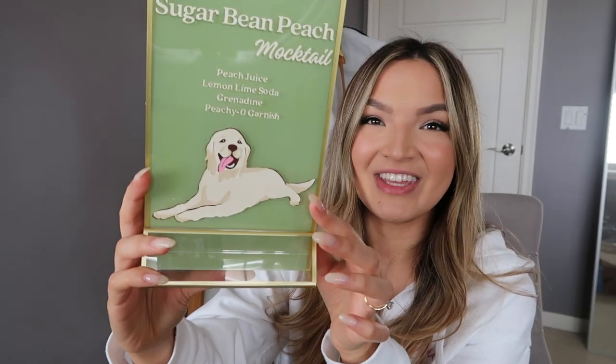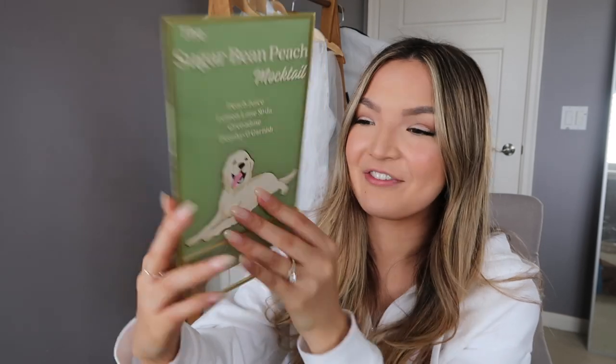And then we had this acrylic sign for our mocktail. I also made this from the Cricut. We had a signature mocktail that our venue helped us create, and we called it the sugar bean peach mocktail because I call Gary sugar bean. He's the color of sugar and he's just like a little bean. So we were able to make this little Gary out of the Cricut too.